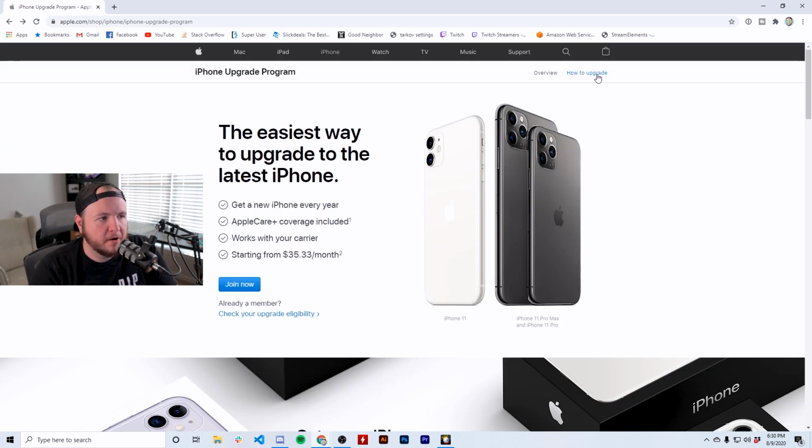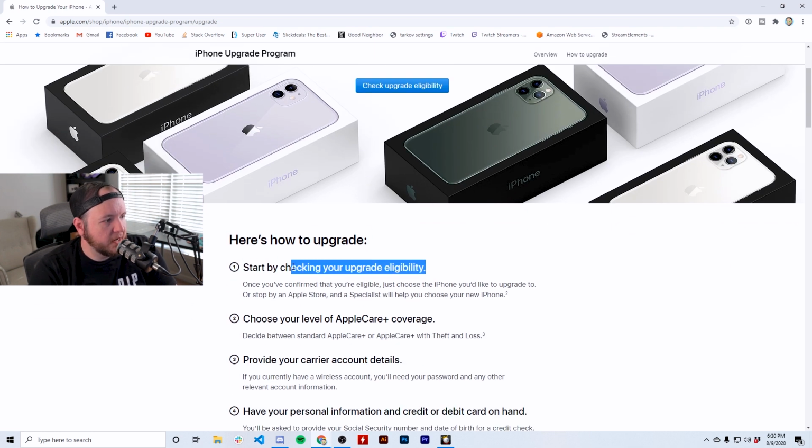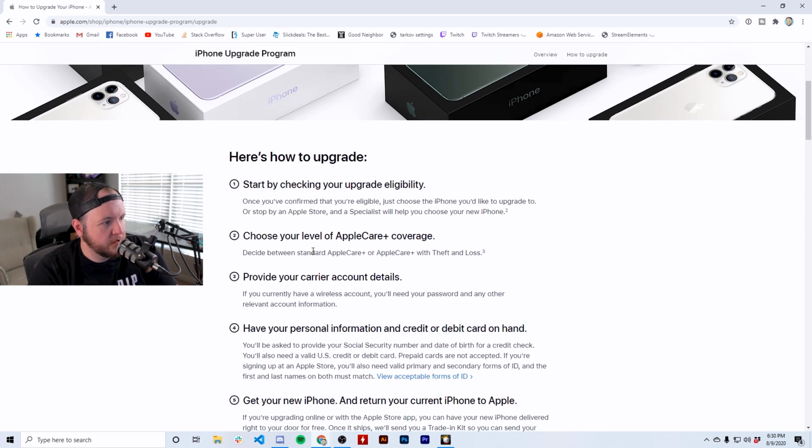So at the very top here, we're just going to click on the how to upgrade section. This is going to show you a little more information on what you need. You need to check your upgrade eligibility. Through here, you can choose the level of AppleCare. So that's something to mention. They do offer 2 different types of AppleCare, and depending on which one you think you may need would dictate the price that you would pay. So there's 2 different options.